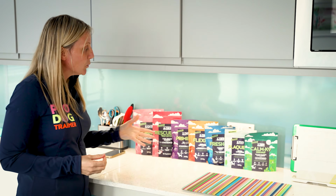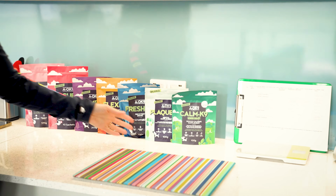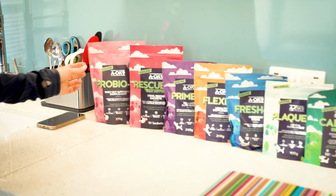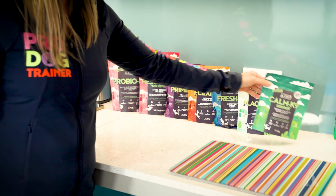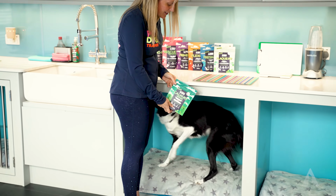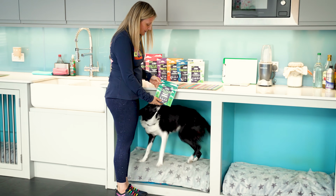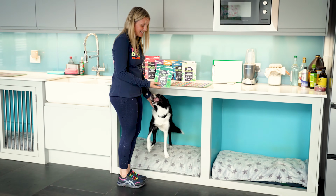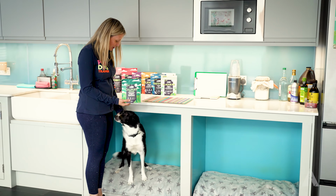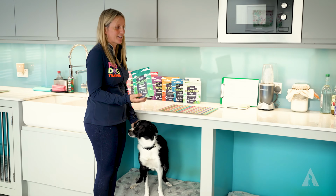Now, obviously some of you will have seen some of our supplements: AO Canine, Calm Canine, Calm Canine Senior, Plaque Canine, Fresh Canine, Flexi Canine, Prime Canine, Rescue Canine and Probio Canine. Calm Canine and Calm Canine Senior, actually, Brave takes this. She's a little bit nervous of noises. She's also had a neurological disorder, and so she effectively has this supplement just to help her with nerves. She's a little bit of a nervous dog at times since her accident, and she's also a little bit noise aware, and so can be pessimistic about noises. So Brave takes this one.